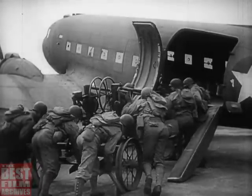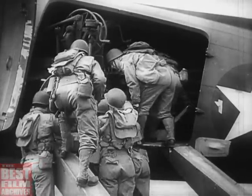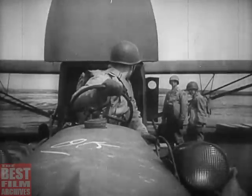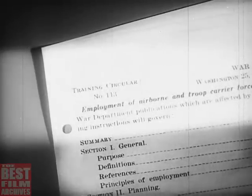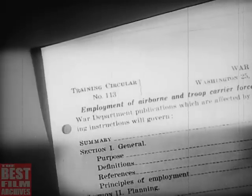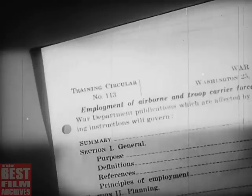Airborne aviation engineers trained in anticipation of their probable use for building landing strips and rebuilding bombed airdromes in France. Troop carrier airplanes are converted in a matter of minutes into ambulance ships. And from lessons learned overseas, grew the doctrine expressed in War Department Circular 113, employment of airborne and troop carrier forces. Doctrine was put into practice, and Circular 113 became the blueprint for all future airborne operations.